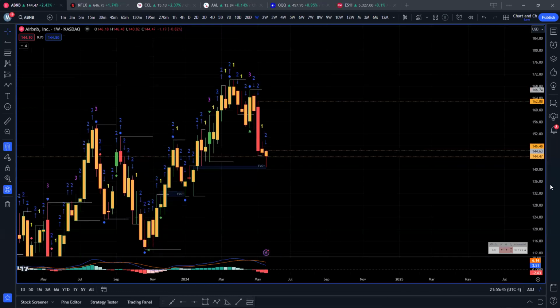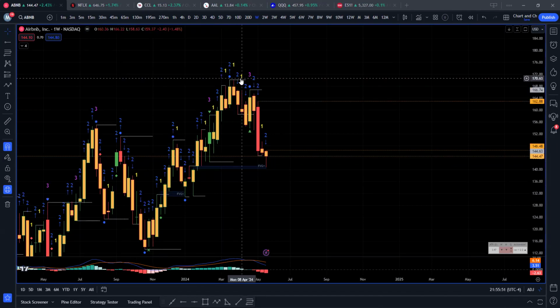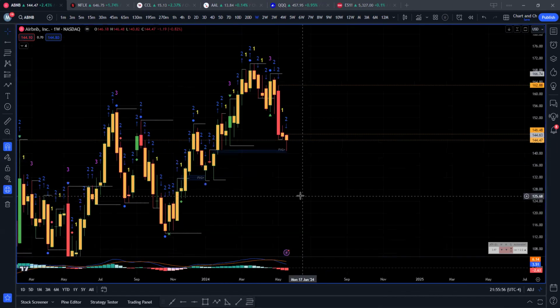But ideally, this is what we're looking for, right? We took out highs. I'm sorry. We took out highs over here. We made higher highs. There's your double top. Tried again, failed, and now we dropped, but we traded back into a fair value gap.